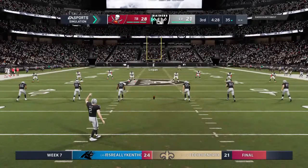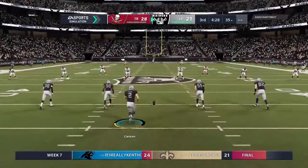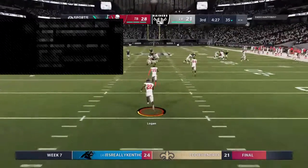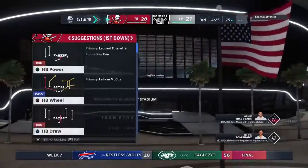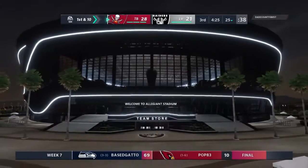The kickoff for the Raiders. Following the touchdown, ready to kick it away is Carlson. And this carries into the end zone. And they'll get him down right at the 25-yard line, so the same result, and he opted for the touchback. Their own 25-yard line.